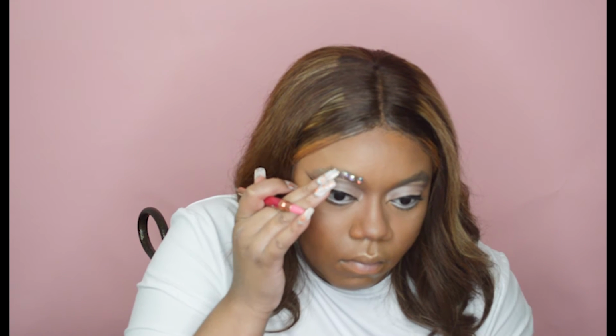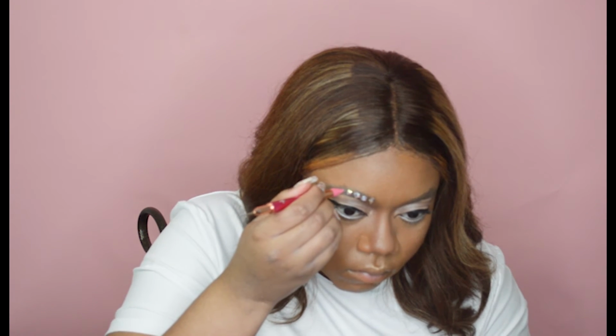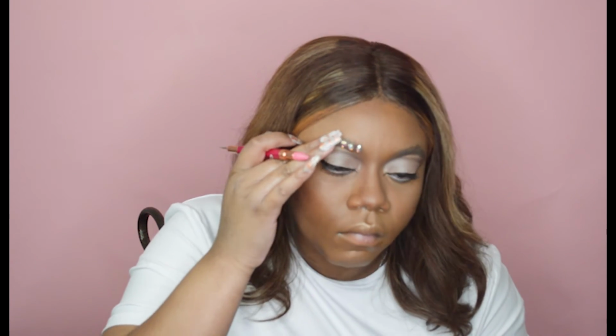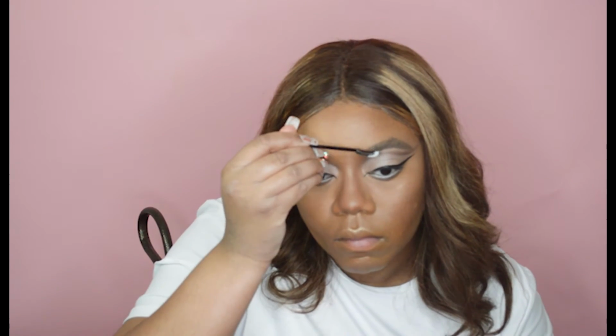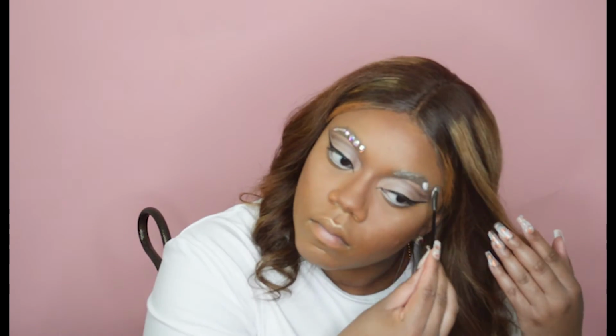But what I can say is, at the end of both brows, I did make sure I used the long pointy ones, so it can make it look more like a brow. You make it look like you have a tail. So that's the only thing. But yeah, I don't remember the exact arrangement that I did it in.